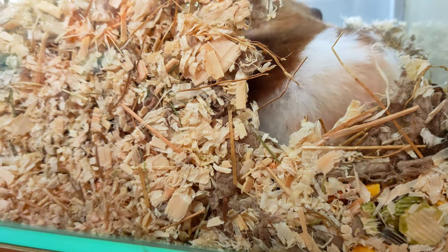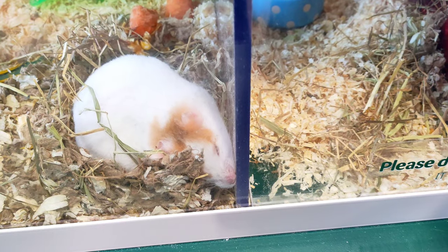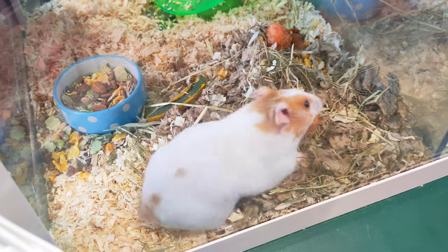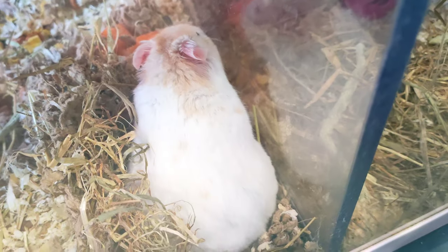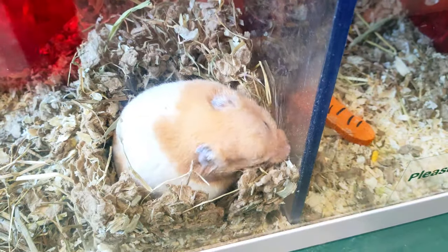This is the first hamster we saw. I think it's a tortoise shell, it was very cute. This is another one that was also up for adoption in the store. Most of these hamsters are here because they were surrendered by their owners as they couldn't look after them anymore. There was also this hamster and another hamster that had the same markings as Pancake.